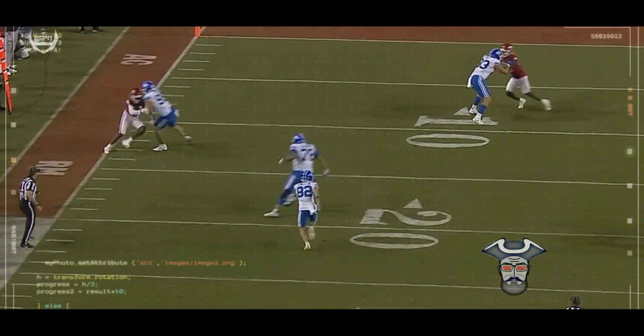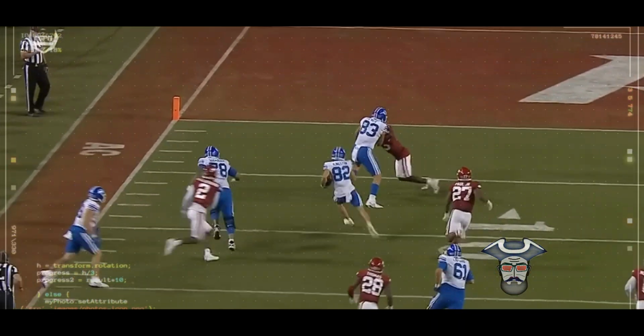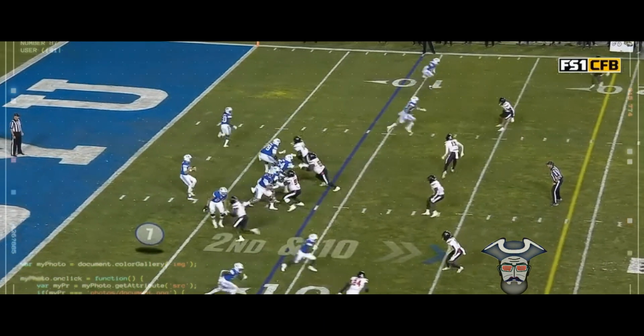Therefore, I think he's a guy you really need to keep an eye on as we get deeper into this draft process. So anyway, what do you guys think about Kingsley?